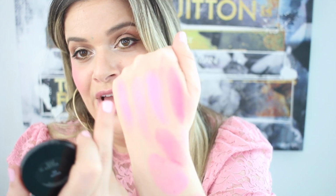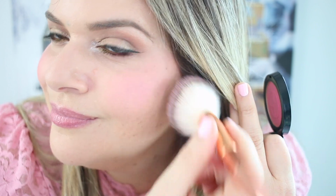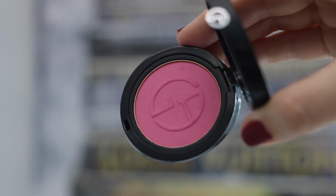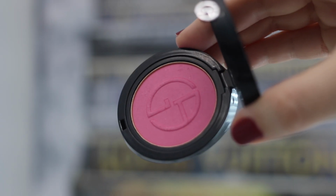Love it. Definitely brighter. This one I had already swatched right here. It's this one right here, so you can tell it's definitely brighter than the lighter pink ones. Here is the Giorgio Armani. I feel like this one is very similar to the Patrick Ta. The color is called Ecstasy, and this one retails for $38.